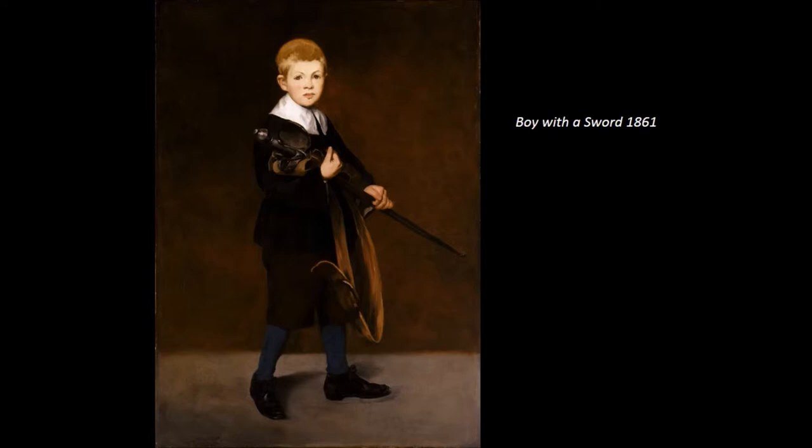We see Leon in a lot of work by Manet. He's a frequent model that appears in one of the earliest images we believe we have of him, again Boy with the Sword from 1861.